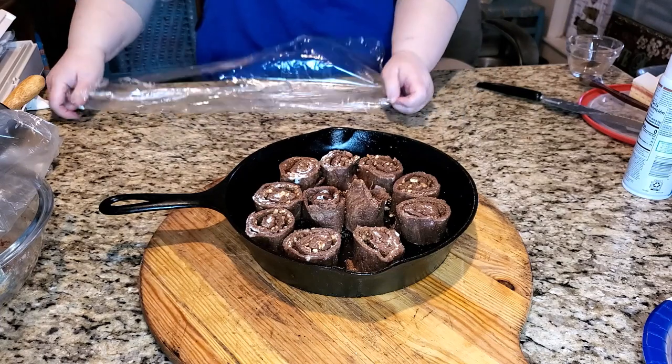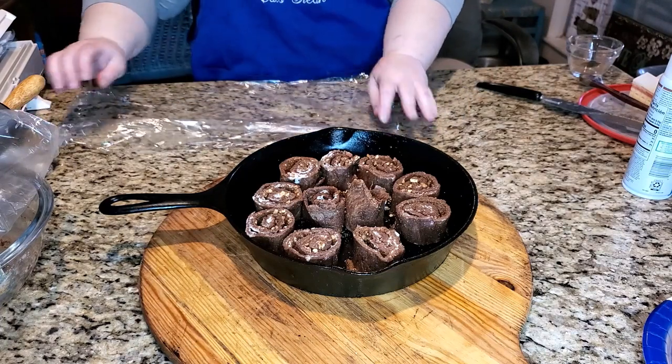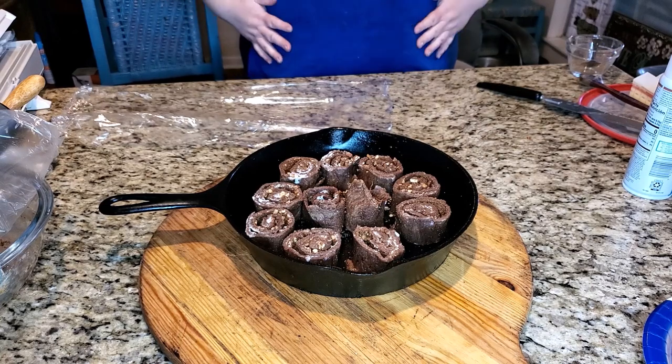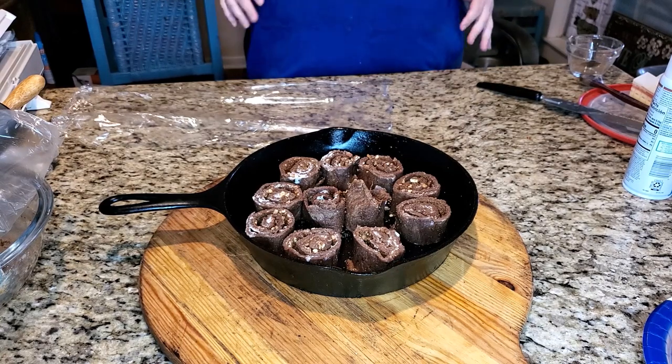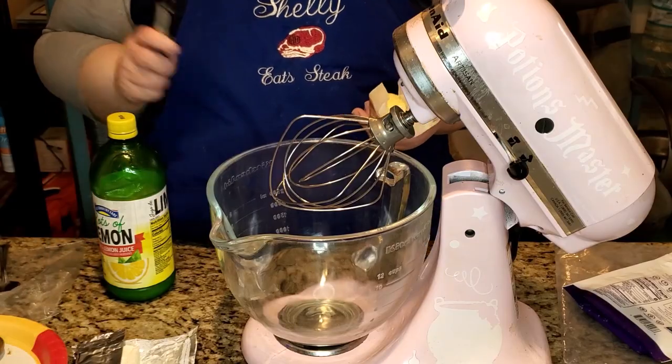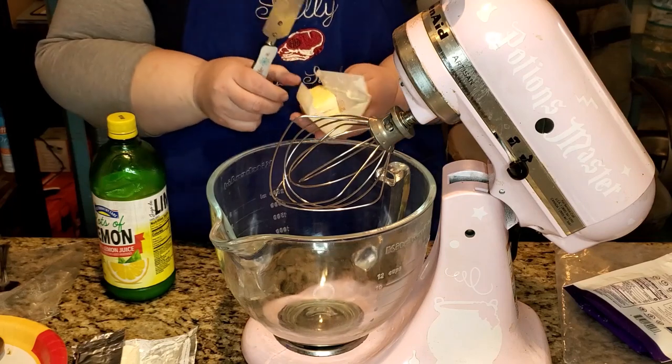Okay, perfect. So we're gonna put this in the oven for 20 minutes, and then we'll check on them and see if they need to go a little bit longer. And then in the meantime, we're going to get started on the actual frosting. Got my mixture, y'all. It's time for that wonderful frosting.